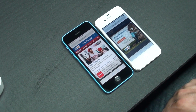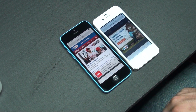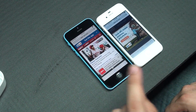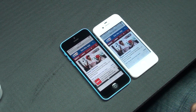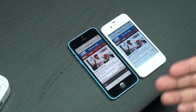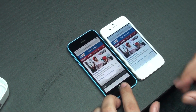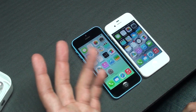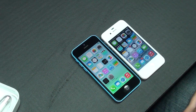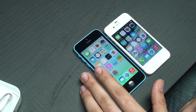Well, at first I thought the 4S was going to beat the 5C, but I guess the 5C did load a lot quicker. Now they're running on the exact same Wi-Fi network. That's going to be something obvious with the newer phone. And I used to work in retail. People always used to ask me, what's the big difference between the phones? Give me a reason to upgrade.